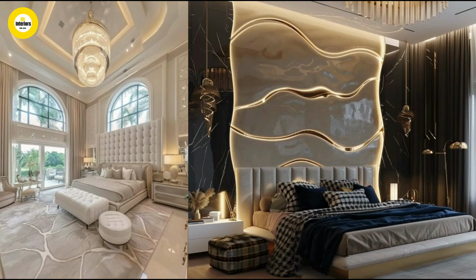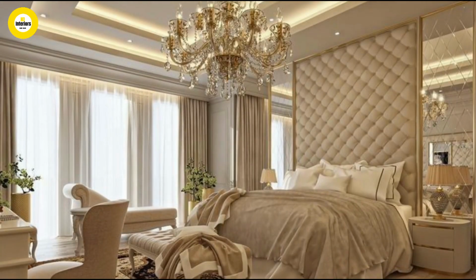Your dream bedroom might be closer than you think. Sometimes, it just starts with a single idea.